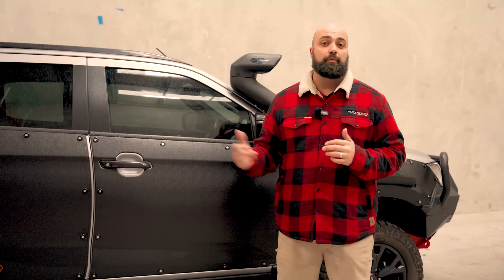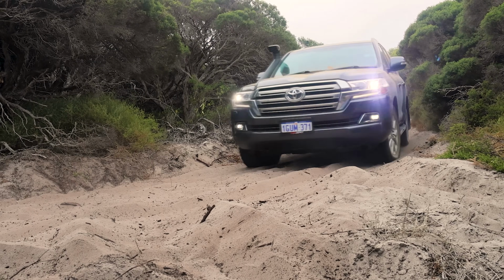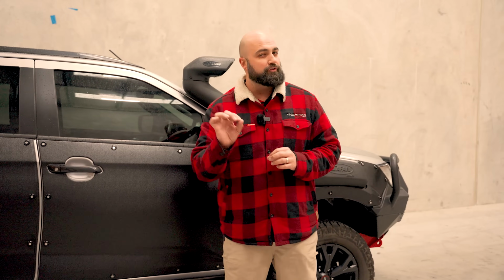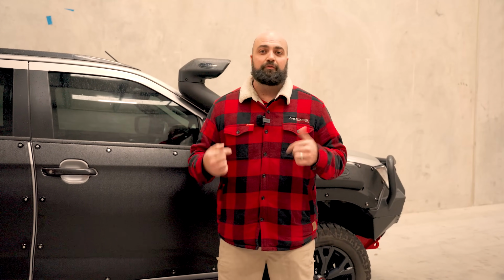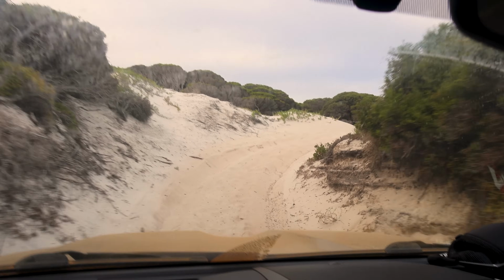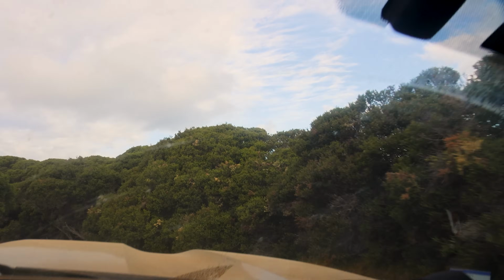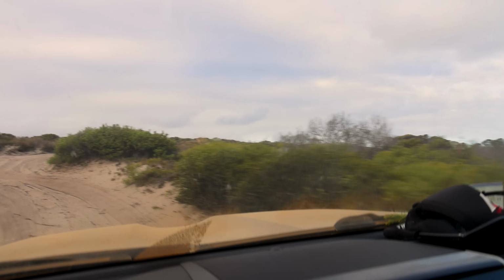Myself and the big boss from AutoSpec, we went on a family trip. He took his big 200 series, he's just purchased it. He's a little bit precious about it, a little bit too precious if you know what I mean. I was the convoy. I was the person who had to go out and actually find those sneaky tracks that the big fat 200 couldn't get down and was worried about his panel and paint.